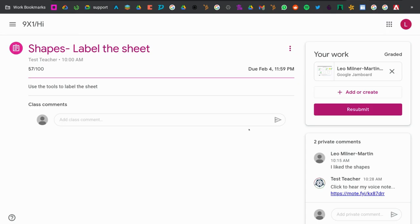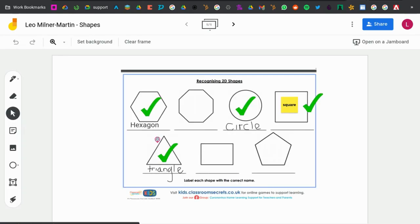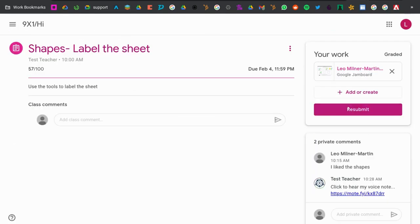Okay, so I've got to label the five-sided shape. So again, I can click on this. It's going to open up for me. And I'm able to then make the correction. Oh, look, the teacher's put some ticks on here for me. That's good news. I've got to do the five-sided shape. Now I've remembered that this is indeed a pentagon. So I can write that on there. And I can then go ahead and resubmit.